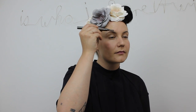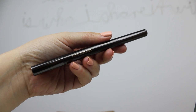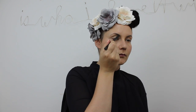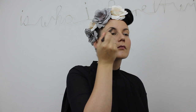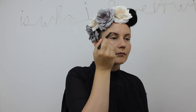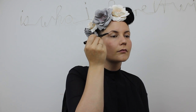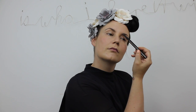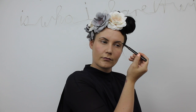Move on to brows. I brush through with the spoolie on this amazing Hourglass Arch Sculpting Brow Pen. I hope it's the right word, but it's the color Soft Brunette, and then I do my eyebrows. Small strokes at the front with a little bit more pressure, and then a bit longer strokes at the end, but really low pressure.